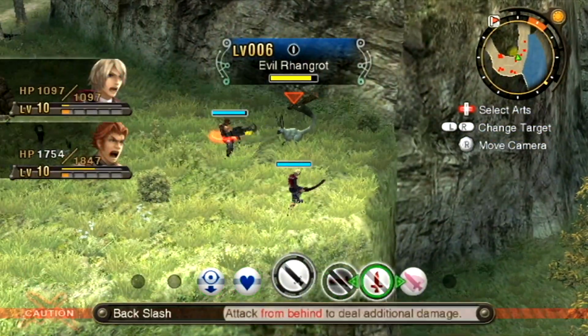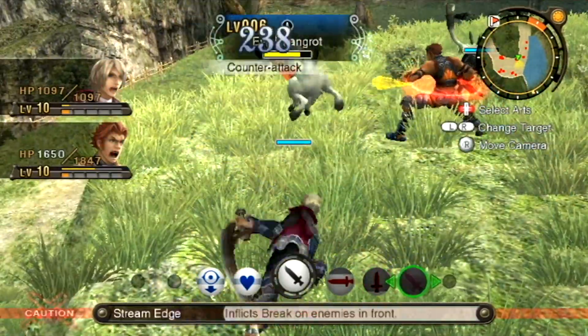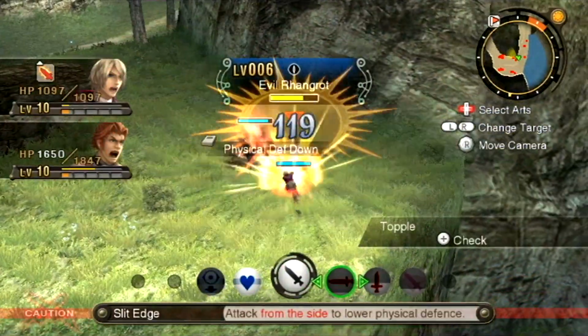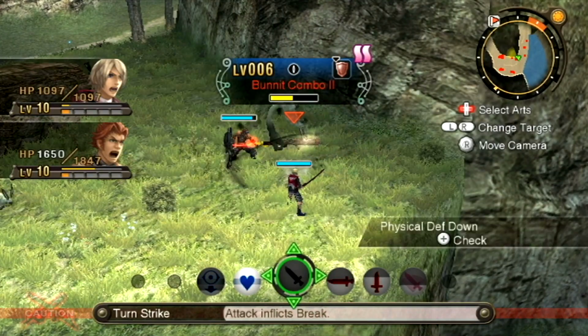Shadow Eye. Reduces aggro and improves physical arts. Typically, whenever Shulk's in a bad situation where the aggro gets on him and Rhine can't get it off, or in an instance like this really, I like to use it. It'll increase your damage, but it greatly reduces the current aggro you have with the enemy, so it's a nice way to get out of trouble very quickly.